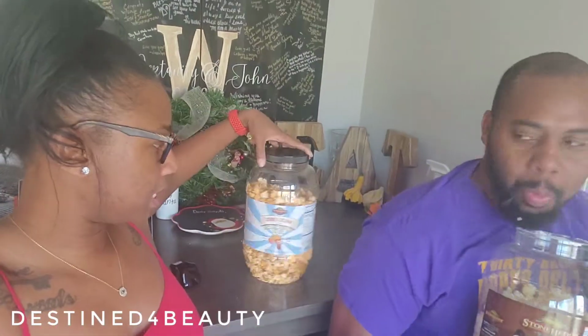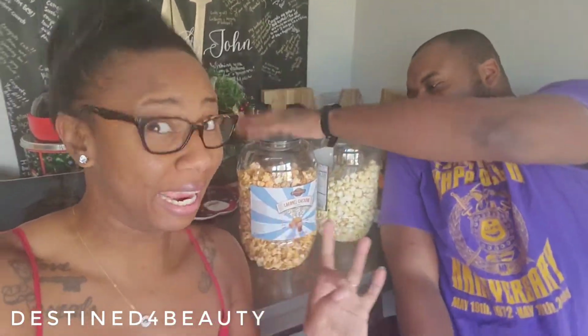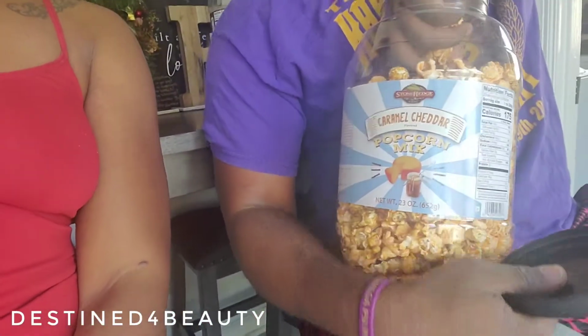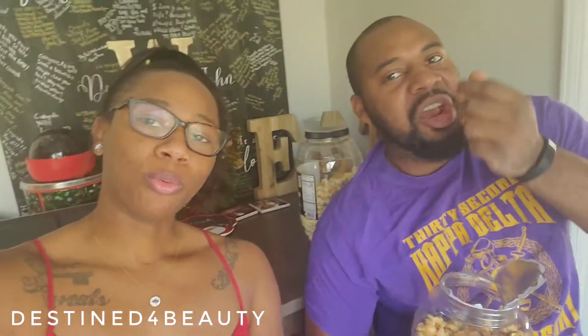Then we got this mix here, a cheddar caramel blend, also in the Stonehenge brand. This one has cheddar in it, cheddar with the caramel. Pretty tasty, they're really good. And I'm usually not a popcorn eater at all, ever. I don't really like popcorn, but these are really, really good.